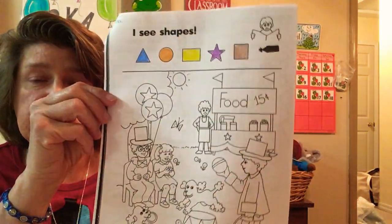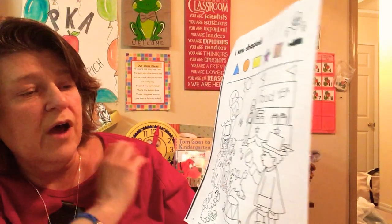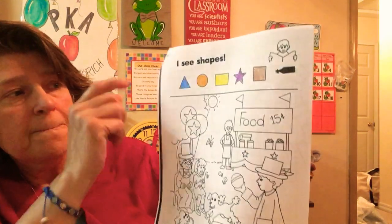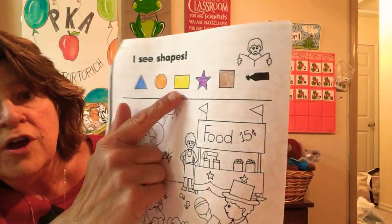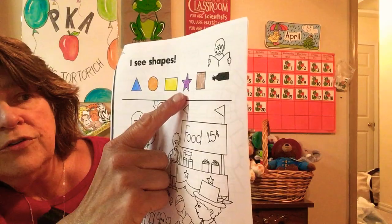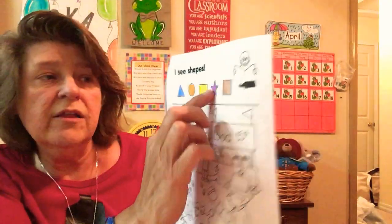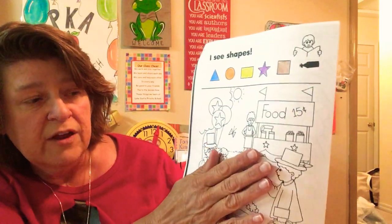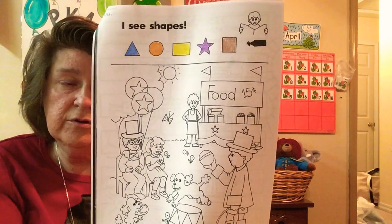Then turn, this is a fun page, I see shapes. We have color-coded shapes. This page is filled, maybe like 50 shapes. Triangles, blue. Now this is how I did it. Circles, orange. Rectangles, yellow. Stars, purple. Squares, brown. But if you want to do different colors, it's all right with me. Pick any colors you like, please. They each have to be different. Then find all those shapes in here and color using your color code. That's a fun one. I like that page.